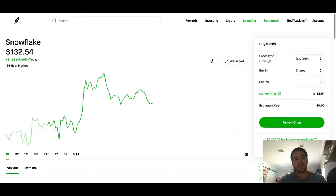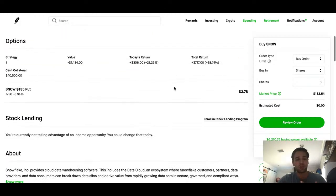So my point is that I feel comfortable taking this risk. And so I sold 136 puts, and it obviously was in the money drastically. It was like a 132. So I rolled them down to 135.